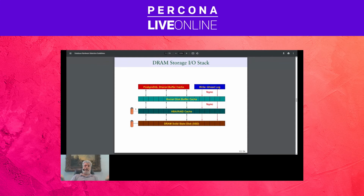So the good news is all of these have batteries, and effectively you have the ability here to, you almost don't even need the battery on the HBA anymore, because again you're just going to flush everything down to the DRAM. DRAM has a battery. You're all done very fast. In fact, I've had arguments in the Postgres community of whether the battery backed HBA is really a thing anymore.